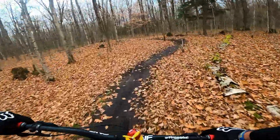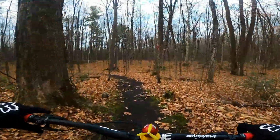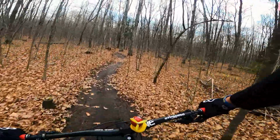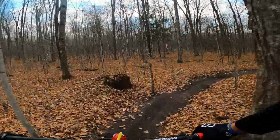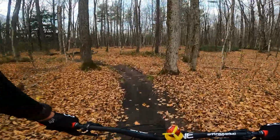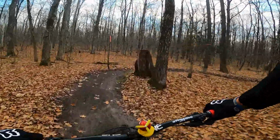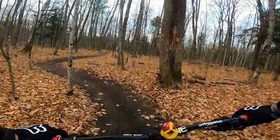That's always fun. This section's pretty fun. Oh, those darker corners with the slick, shiny mud on top. I just have a hard time trusting them. Anyone who's ever gone down on them understands. This probably has to do with weight distribution on your bike, but tire choice, all sorts of stuff. But these corners, oh, they'll get you when you least expect them to.